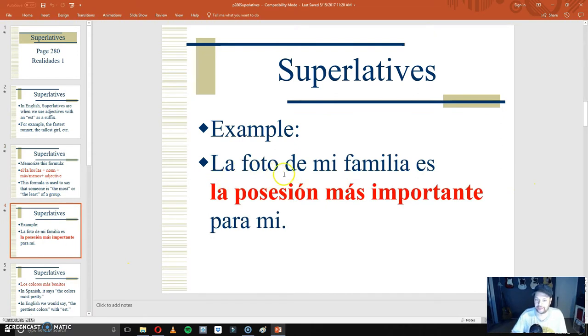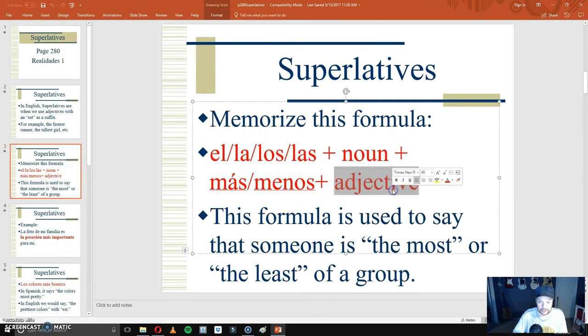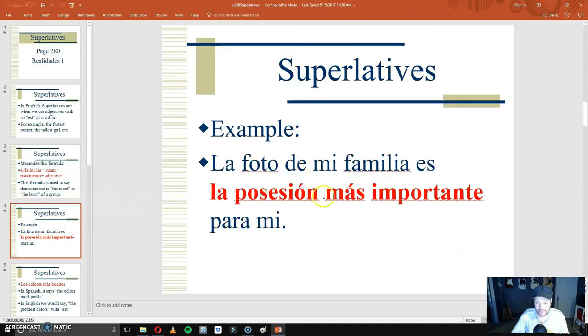Check it out. La foto de mi familia es la posesión más importante para mí. The photo of my family is the most important possession for me. All right. So, la foto, la posesión, it's the possession. Más, most, and then finally your adjective, importante. La posesión más importante. As you can see, I'm using this formula right over here, la posesión más importante, to say it's the possession that is the most important to me. Okay?